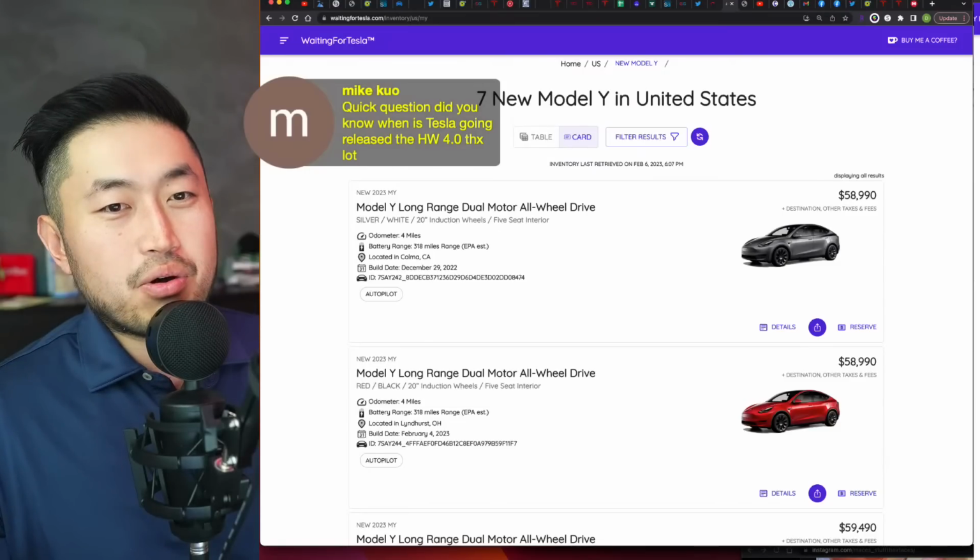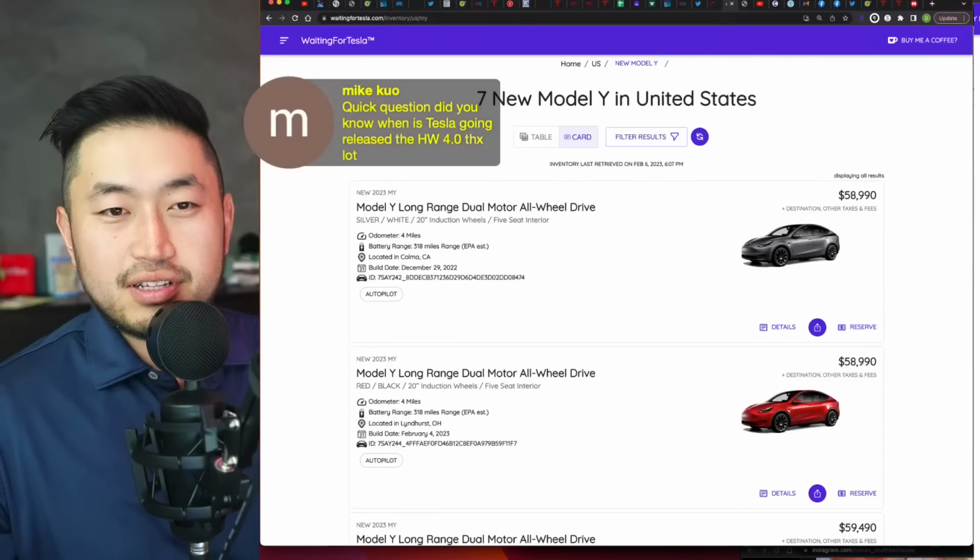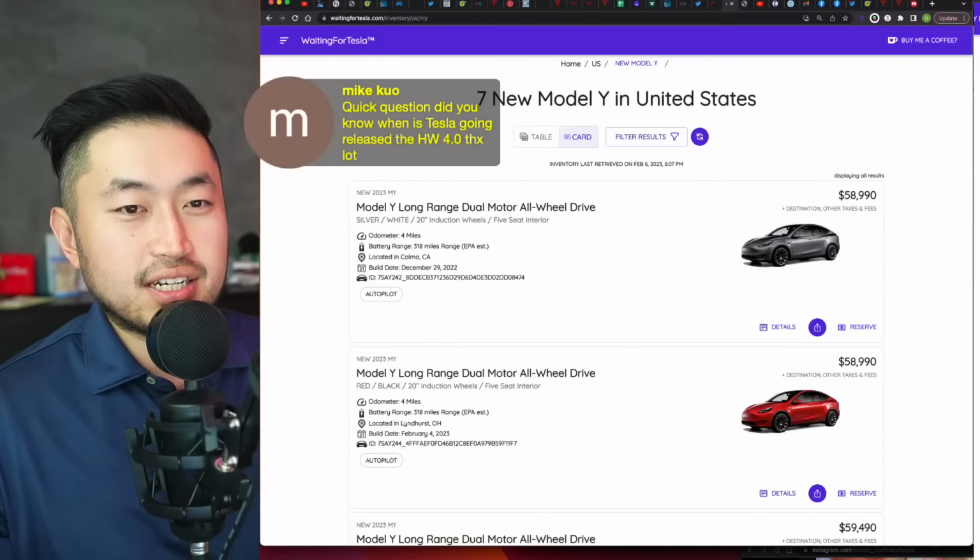Quick question. Do you know when Tesla is going to release Hardware 4.0? Thanks lots. I think that's going to be after the Cybertruck, so maybe on the new Highland version.